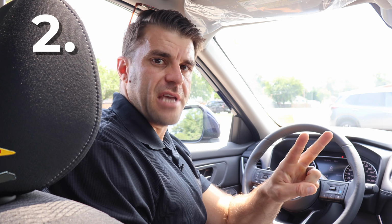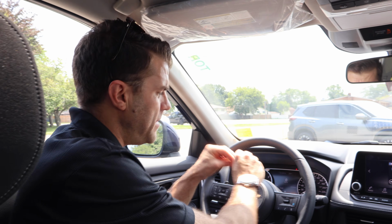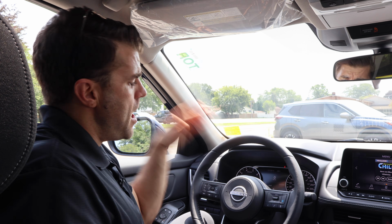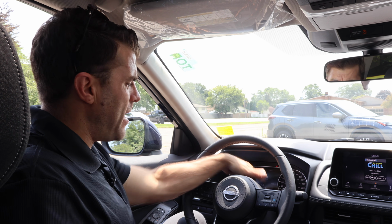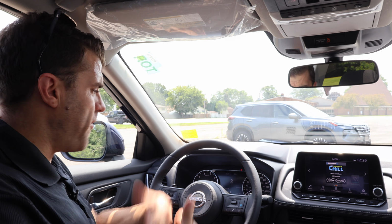Useful tip number two. You're probably wondering, hey, when is my car due for an oil change, or when should I bring it in for service? Well, the Nissan Rogue does have a maintenance calendar set right in the advanced driver assist display, so it will notify you when you're due for an oil change.